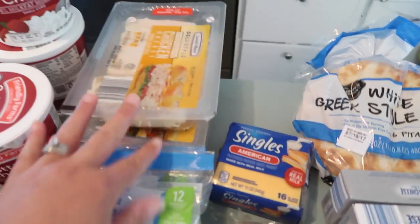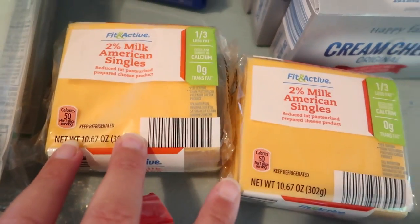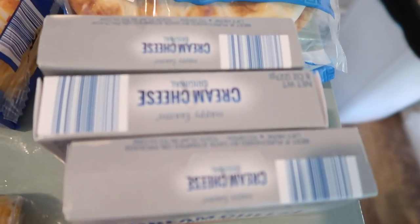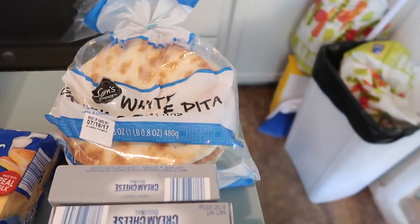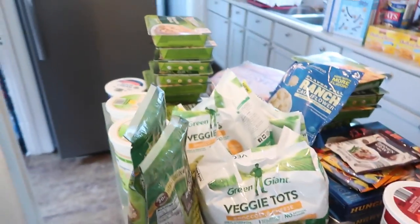I got a chicken, turkey, and a ham, sliced cheese. And then I got me the Fit and Active sliced cheese, some regular old hot dogs, 3 cream cheese. I got me some pita bread because I might try to make some spinach artichoke dip because that sounds delicious. So there's that stuff right there.